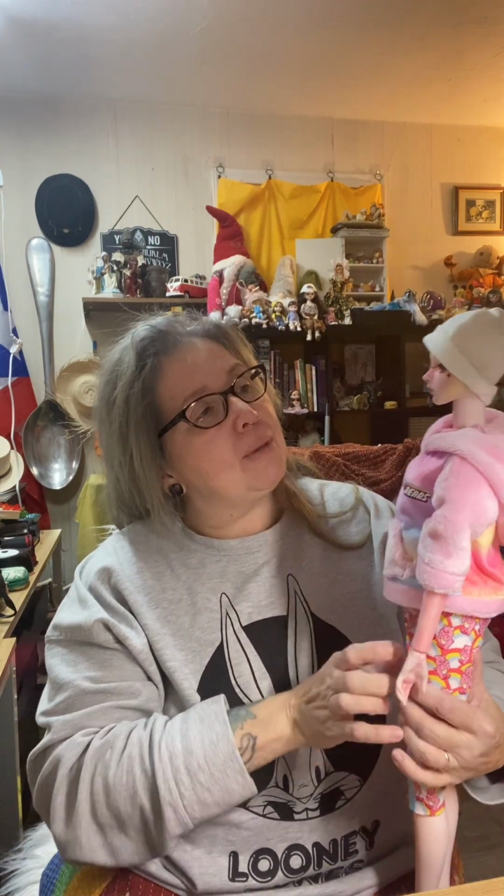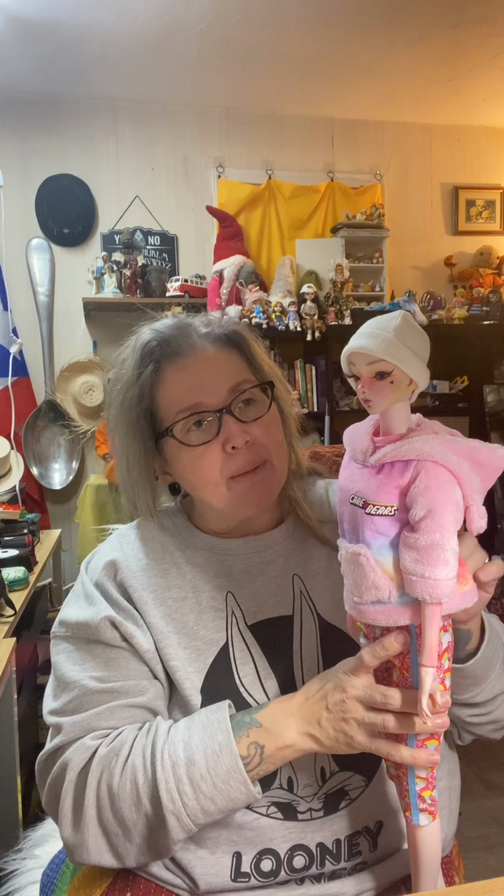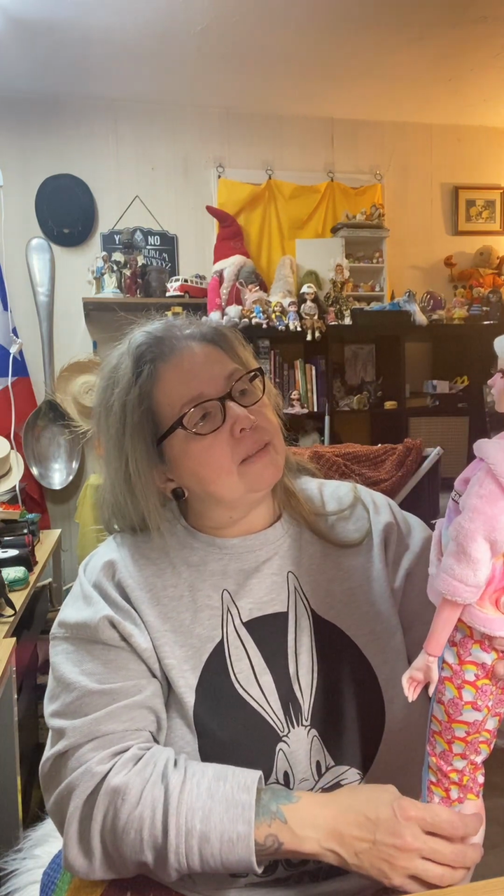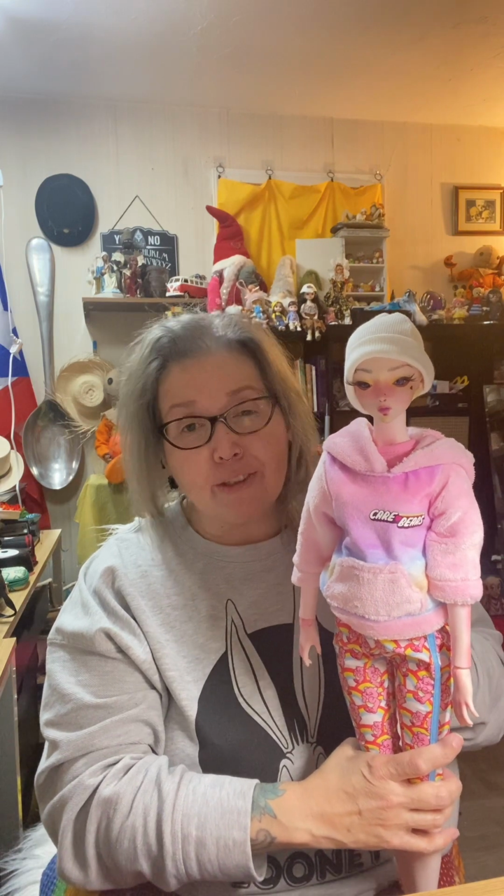I'm gonna add some pictures to the end of this so you guys can see what she looked like. I have to come up with a name. I'm gonna be ordering a wig from probably Amazon. They have a couple of wigs that would fit her. I think that would fit her personality really good. She kind of has a, I don't know, techno type look to her, in my opinion. So that's that, guys, our new member of the household.